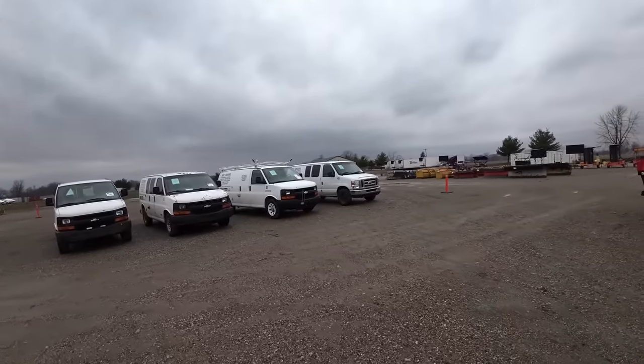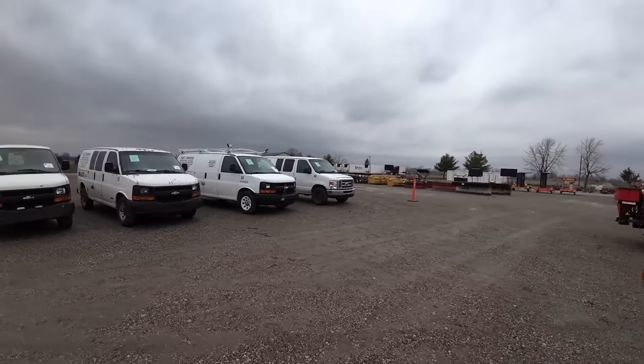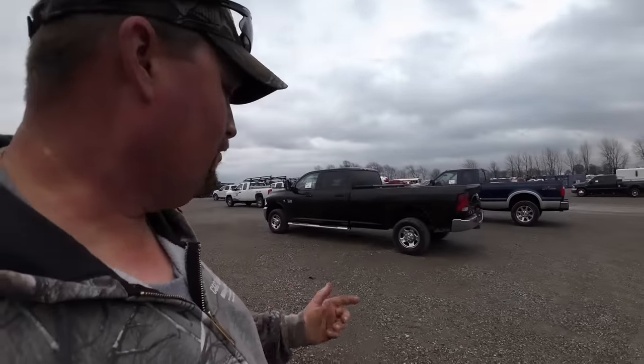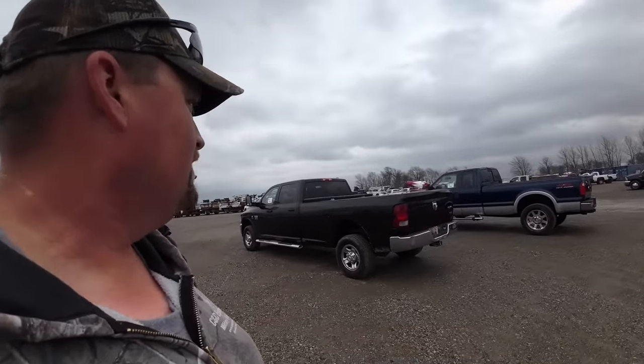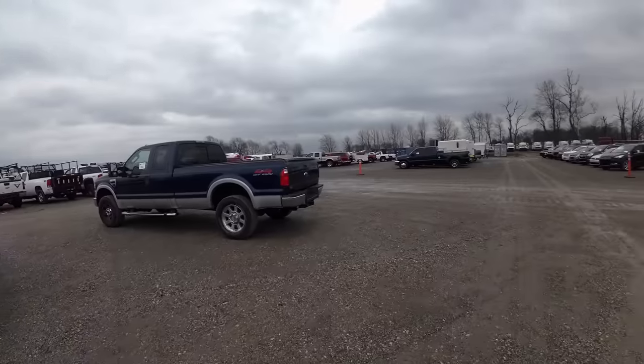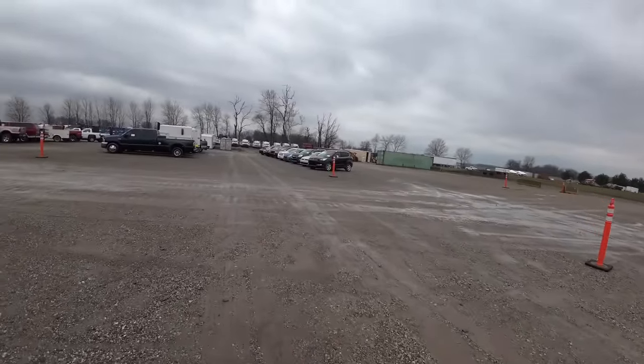So this is March sale. Back when you were a little baby, I'd buy every snowplow I could find at every auction and hold them till Thanksgiving, then turn around and sell them. Oh, that's what smart people do. Nice looking blue Ford.